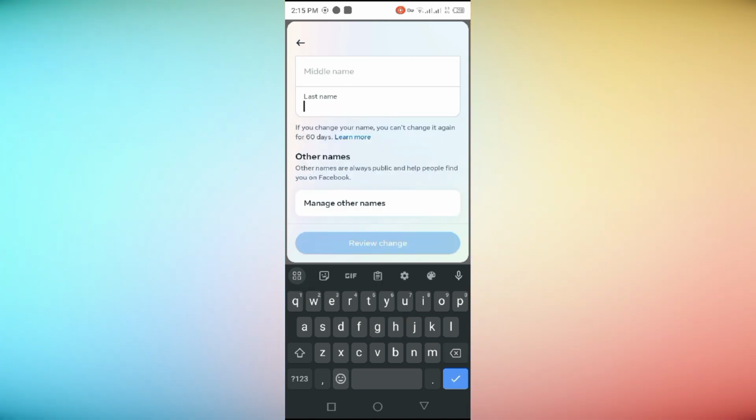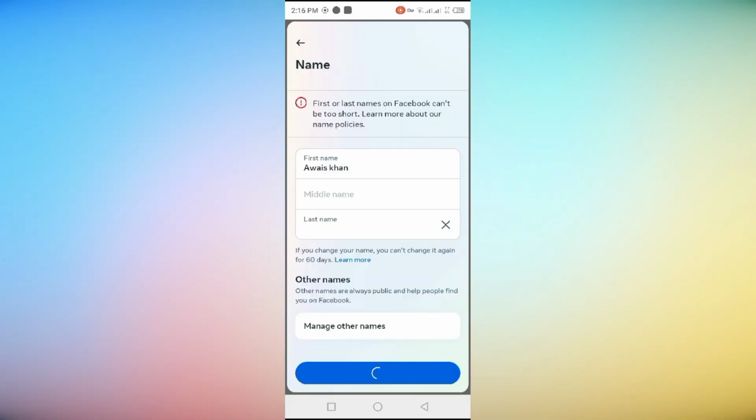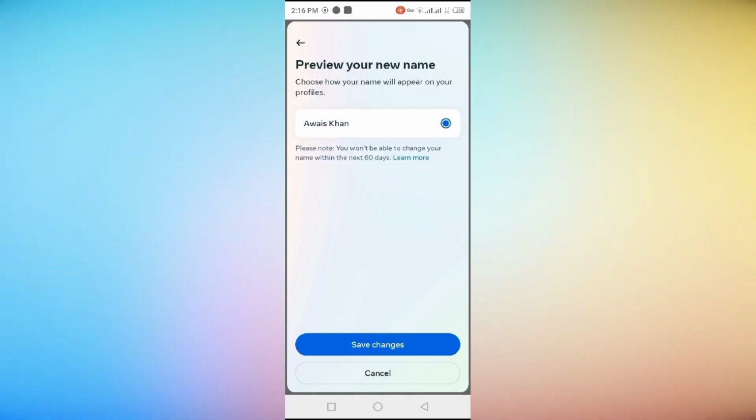Click on Review Change. Facebook will ask you to confirm your password for security reasons. Enter your password and complete any additional security checks, such as CAPTCHA, if prompted. Once you've confirmed your password and passed any security checks, click Save Changes to update your name on Facebook.